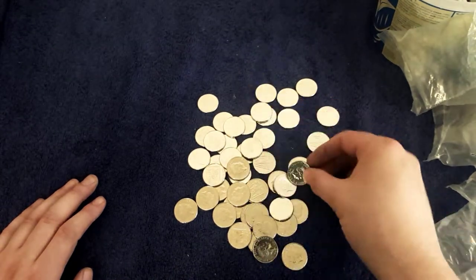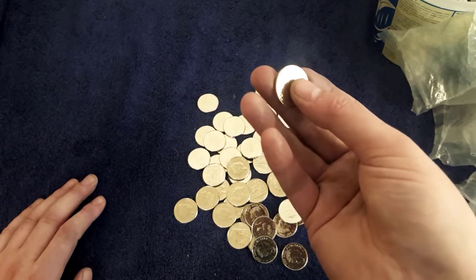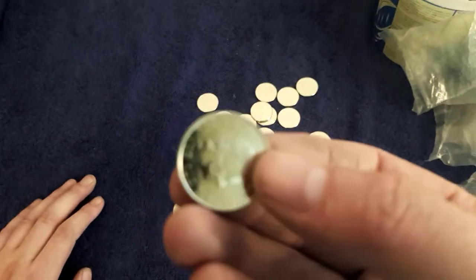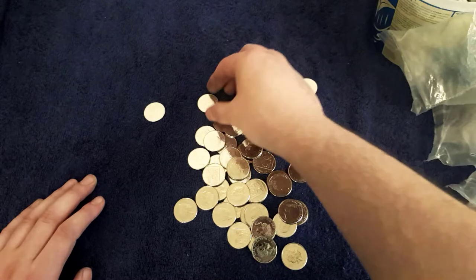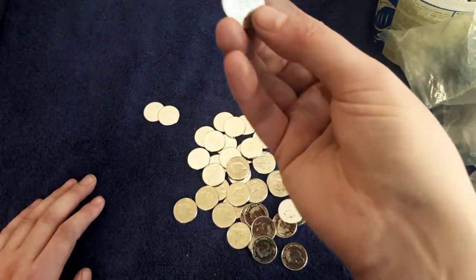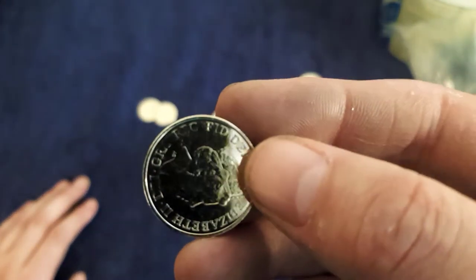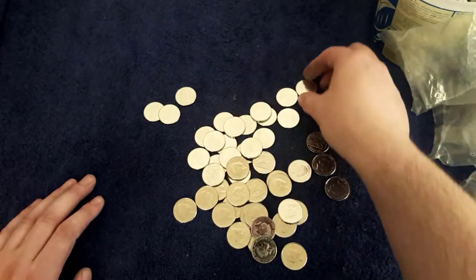Let's see if I can find one that's totally... Some of them I put down, I thought, are they, aren't they? And that, nah, I might put that one back. But yeah, I like that one, definitely. Worn, nothing, weak strike. I'll separate these all and have a look and see what I can keep. See, that's there, but not quite. You can read it, but it's not quite there.